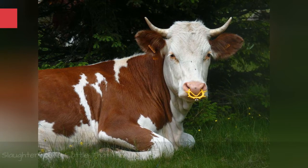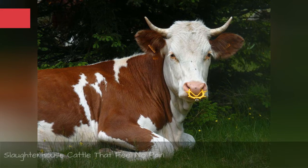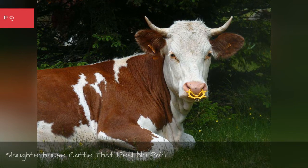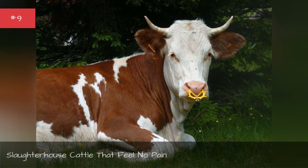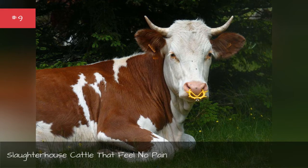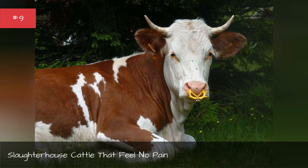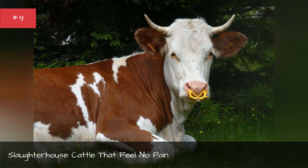Slaughterhouse cattle that feel no pain. Pain and suffering of innocent farm animals is one of the most constant arguments people have against factory farming. Society has resigned itself to eating grass-fed cattle, thinking it has a better life. But the truth is, when it gets to the chopping block, it's still going to hurt. What if there was a way to have your beef without causing intense pain to another animal? Scientists are mulling it over.